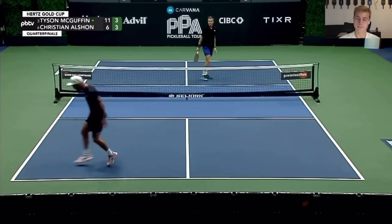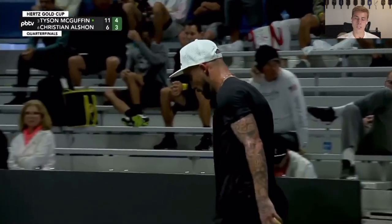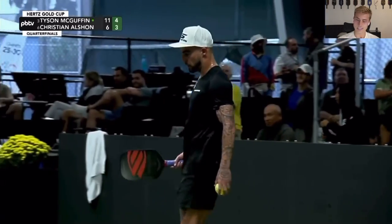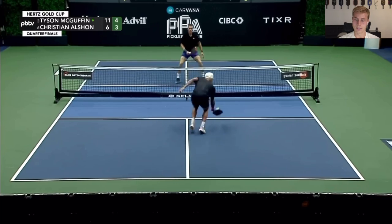Yeah. I mean, these, as I'm calling them, T serves are the rage here with McGuffin. What I'm noticing too is that Tyson's hitting these really good serves, and that's helping him. It's helping him a lot. Ooh.